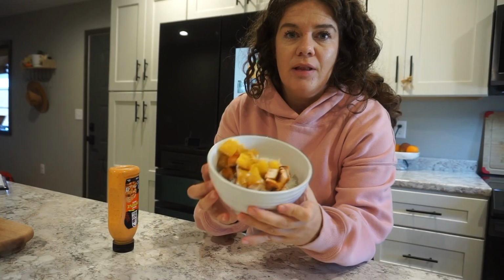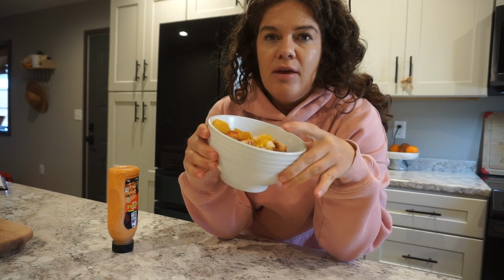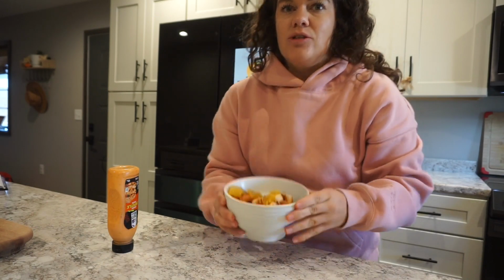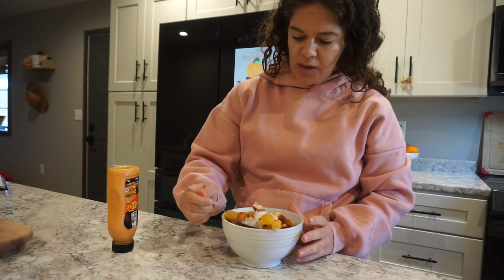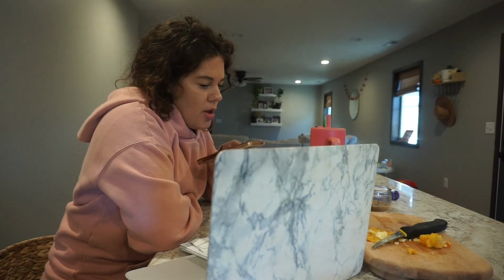So for lunch, I have steamed rice and smoked chicken breast along with the delicata. I just put it in the oven and I roasted that. So I'm going to mix that all together, and I'm not really sure, but I think I'm gonna put a little bit of chipotle sauce on it.